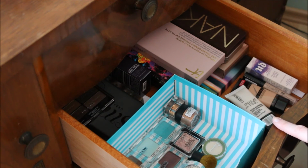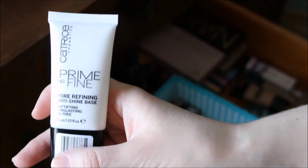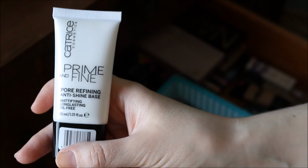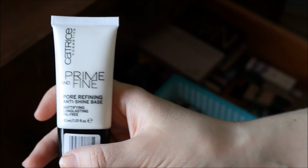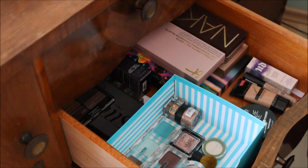And then here from my eyeshadow and face product drawer, I need to move in a primer. So I'm going to use my Catrice Prime and Fine Pore Refining Anti-Shine Base. This is mattifying, long-lasting, and oil-free, and I need to move a primer in, so I'm going to use this one. And I think that was actually it for my makeup basket for the week. There's not too much of a change going on from the past 4 weeks actually, but I kind of expected that. I have too many products that are still in my project, so I may actually only be doing very quick makeup basket videos for the time being.